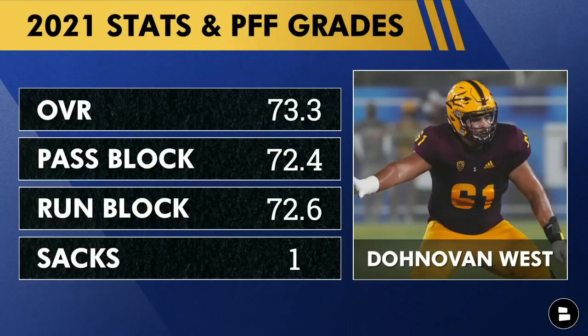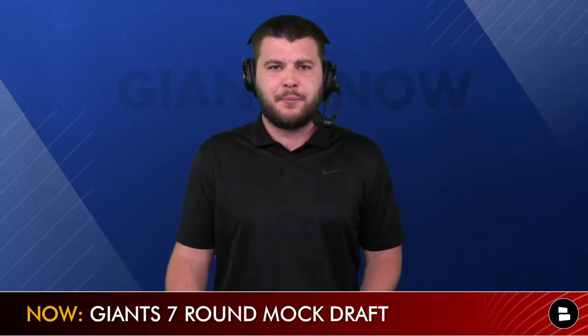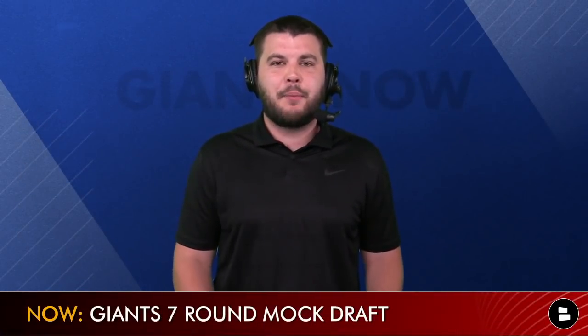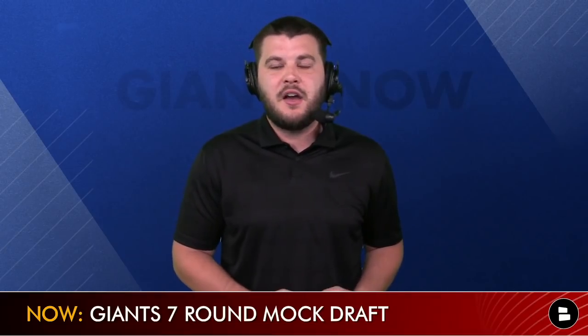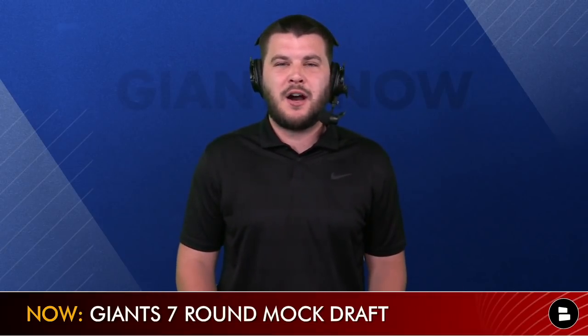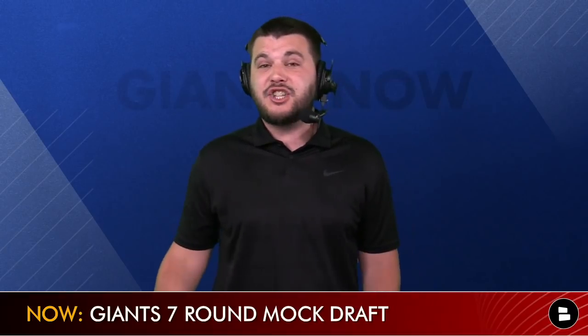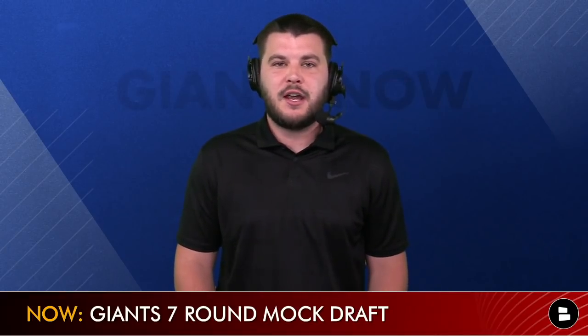I like his versatility. He can play guard and center, but I think he easily transitions to a center spot in the NFL, and you're getting another player that fills a position of need, and he was the best player on the board at that spot with the Giants' last pick in the NFL draft. So I think that's a great pick for me, GM Marsh, at that spot. I like Donovan West a lot. I don't know if he's a year 1 starter. He could challenge Feliciano, but down the line, I think he's a starting caliber center in the NFL.